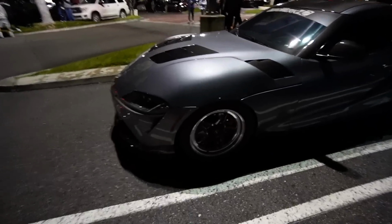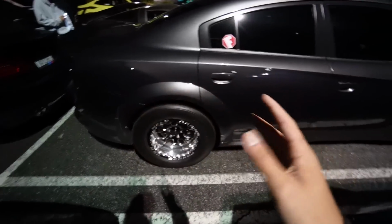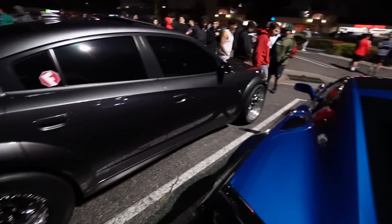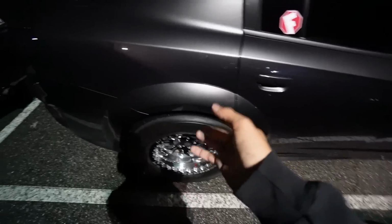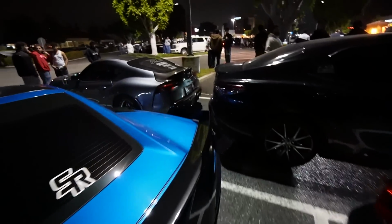All these cars are built crazy. Look at the Supra. Again, with a slick on the back. Carbon roof, carbon trunk. Actually a big Hellcat fan, guys. The wide body Chargers, they look so clean. Definitely a car that I would want one day too. I need to just start getting a bunch of different cars, guys, just experiencing a bunch of different kinds, because I get stuck on one car, but I need to start switching it up for the vlogs and for the channel.